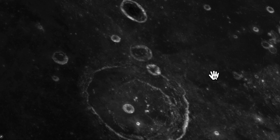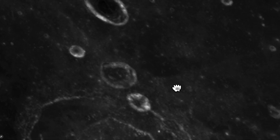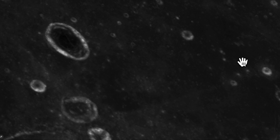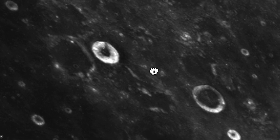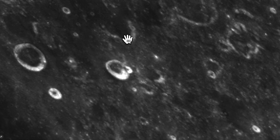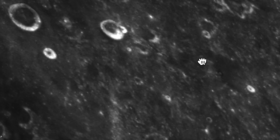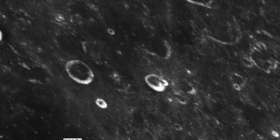Wow. Okay, we have some pretty cool looking structures right there. Some black objects inside of these craters. Now there's a lot of black structures around here. Now I want to show you these, but I really need to enhance it a little bit. There you go. Second, it's waiting again.